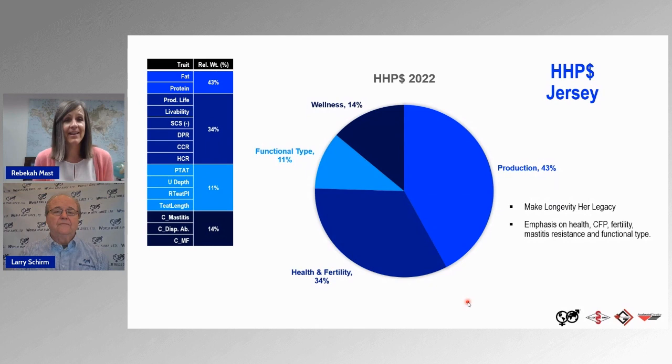So this is the index that was just released here in April of 2022 for the Jerseys. And I think you'll agree that those same pieces of focus that we just saw on the Holsteins apply to the Jerseys, but we need to modify that a bit according to what the Jersey breed needs. And I'm really excited that we're releasing this, and for the sire development team's efforts in putting this index together, so that we can offer this health and wellness focused index to our Jersey producers, and really help continue to drive that breed forward genetically.